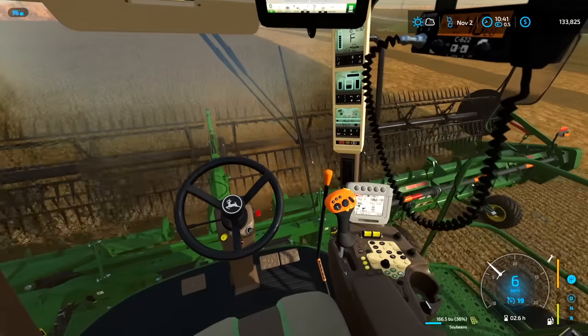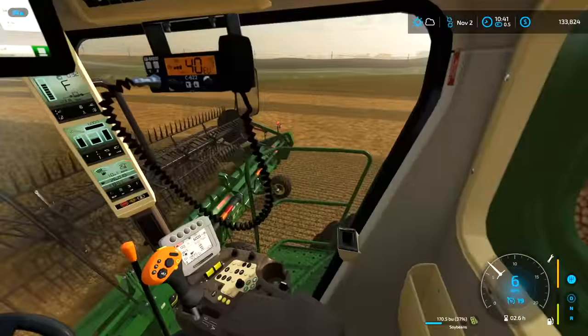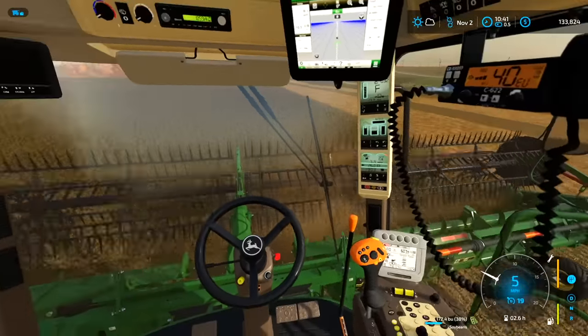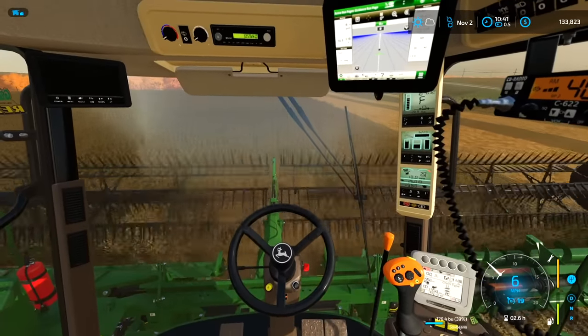The beans are a little tough, though, getting through there. You can hear them not feeding the best, and then you hear them thumping, and it just sounds like the whole combine just gets stuck. You gotta throw back on the throttle, or the throttle controller, let them cycle through, and then keep going.